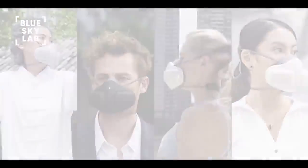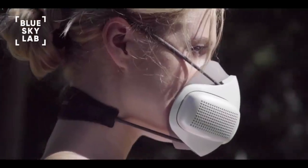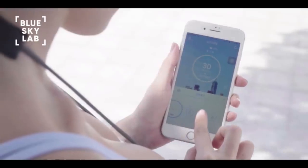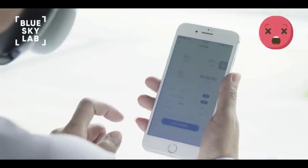As a special offer, all backers who pre-order their ATMOBLUE will receive discounted pricing on all accessories, including filter cartridges and skins. To make things even more exciting, all ATMOBLUE masks come standard with built-in smart features.